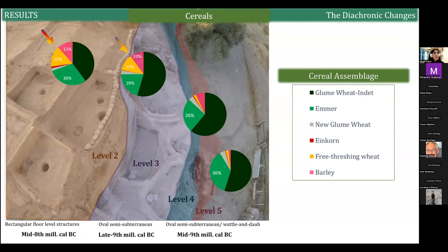However, I would like to highlight that free threshing wheat, and from level 4 onwards, barley, increased through time in proportions. And new glume wheat has more or less the same proportions throughout the sequence, as well as einkorn, which maybe we can say slightly becomes more visible in level 2. This brings out the question whether cereals different than emmer, such as free threshing wheat and barley, started to be seen differently by the inhabitants and selected and maybe cultivated as separate crops by the late 9th millennium, so level 3, and throughout the 8th millennium level 2 settlements.